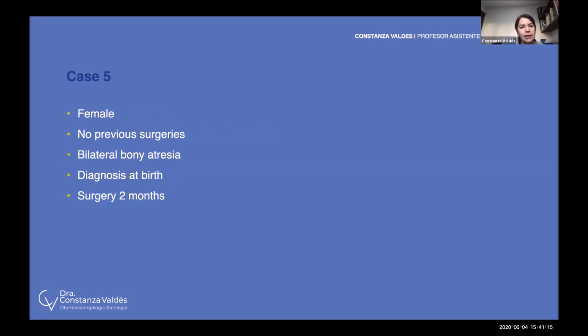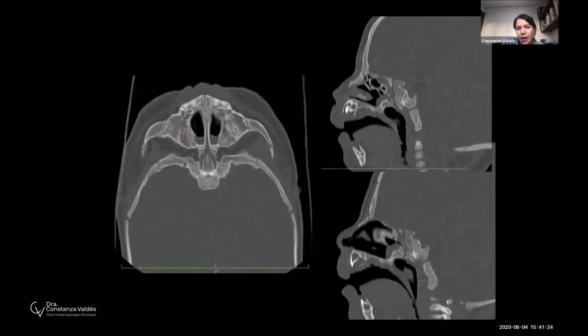And finally, this female, no previous surgery, bilateral bony atresia. We did the surgery when she was 2 months old. And you can see here a very thick bony atresia.